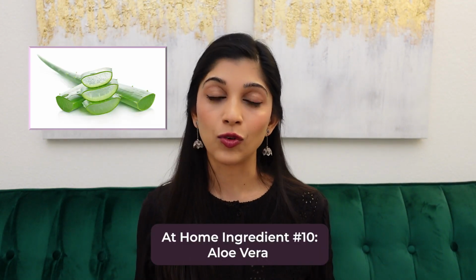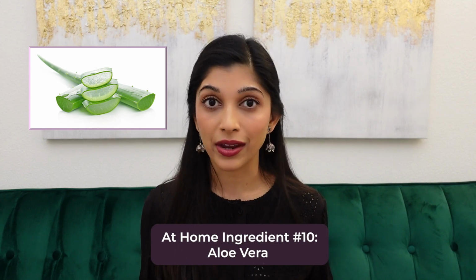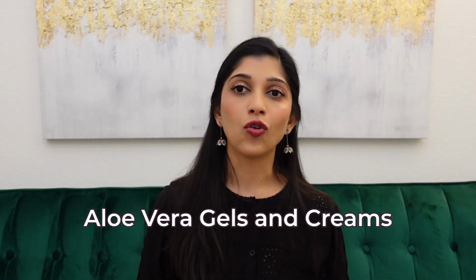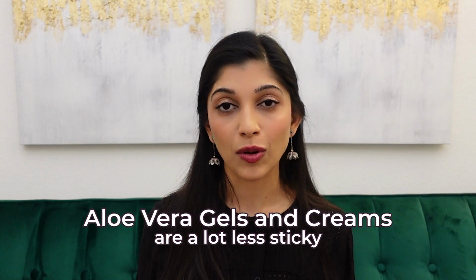The last at-home remedy is to use aloe vera for sunburns. And this is a very well-known at-home remedy, and it does have some merit. Now, I don't really recommend taking an aloe vera plant and rubbing it all over your skin unless you're stranded on an island. I recommend using skincare with aloe vera. So whether it's an aloe vera gel or a cream with aloe vera, because this is going to be a lot less sticky than aloe vera from a plant.